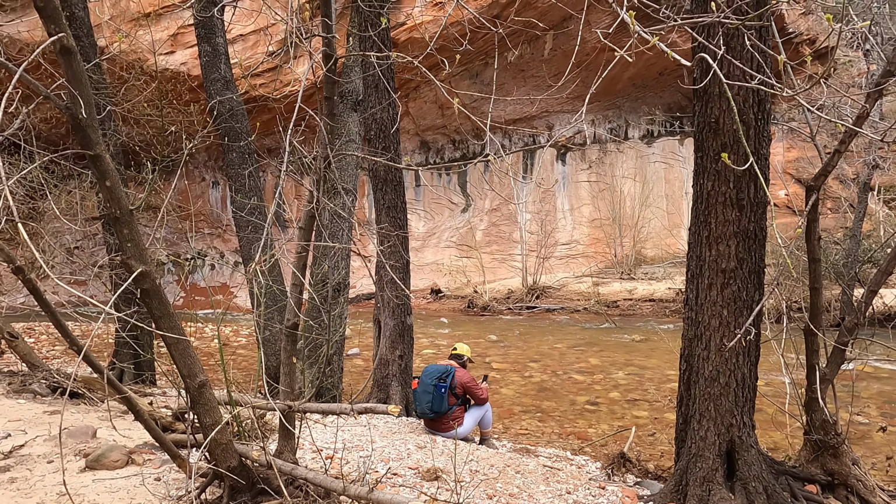Bell Rock is one of the most iconic rock formations in Sedona, and it's one of the first things you'll see as you're driving in on Highway 179. It's just off the side of the road, and it's a great place to stop, enjoy the views, and even take a hike. It's very clear how it received its name. It looks like a giant red bell melting into the landscape.